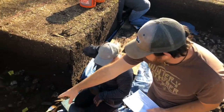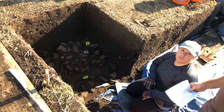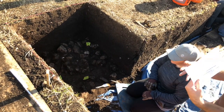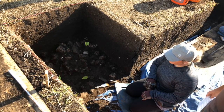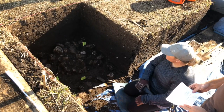And we did get another diagnostic lithic tool. It looks to be a drill, but it's broken at one end, so we're not definitive on it. So all of these things together, we're pretty confident that we have another heating element or oven feature going on out here.